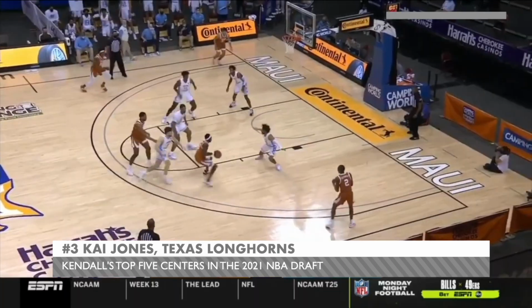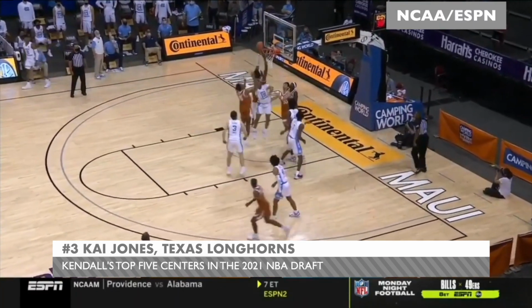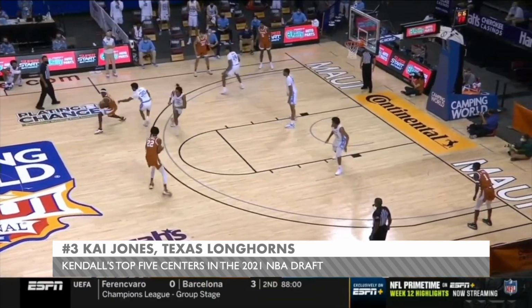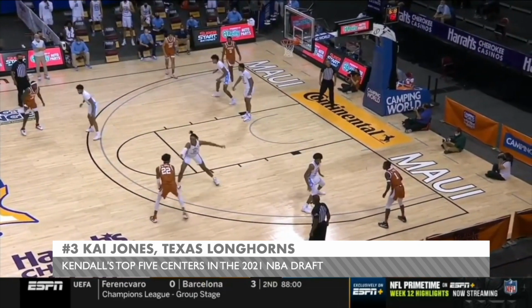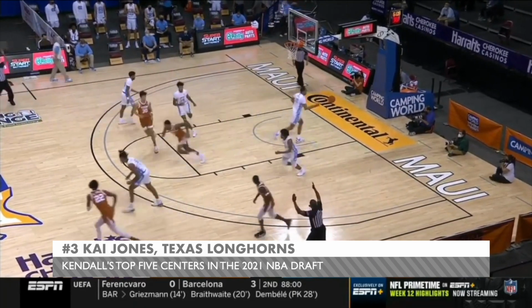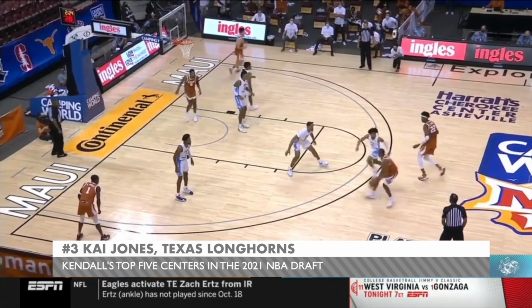Yeah, I mean, the guy is an extremely, extremely intriguing prospect. What he can do for a guy his size is not normal. His twitch, his quickness, his athleticism is extremely intriguing. His ability to run in transition makes him a really, really valuable piece, especially for teams that play at a fast pace, which is pretty much every team in the league nowadays. So yeah, and of course his shooting ability.